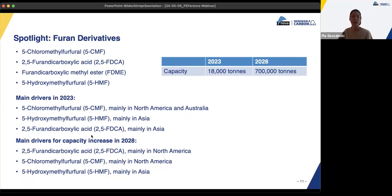For FDME, currently this is produced in Asia at the moment, but the production capacities that are installed currently are not disclosed. So we expect this is at maybe demonstration or already at commercial scale, but we do not know for sure.